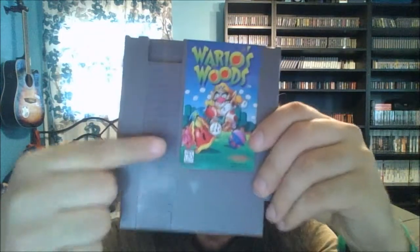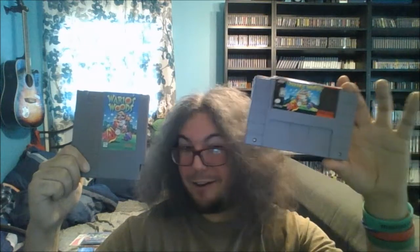Wario's Woods is another puzzle game, actually, and interesting thing about this one in particular, the NES version of Wario's Woods, this was the last officially licensed cartridge for the Nintendo Entertainment System published by Nintendo themselves, and the first and only Nintendo Entertainment System cartridge to have an ESRB rating. I love this thing just for that history alone, but of course, since this was released so late in the NES life, it showed up on Super Nintendo also. Actually, I think this is where it was really planned to be. But oh well. Wario's Woods is a puzzle game, and it's a very odd puzzle game, I will say.